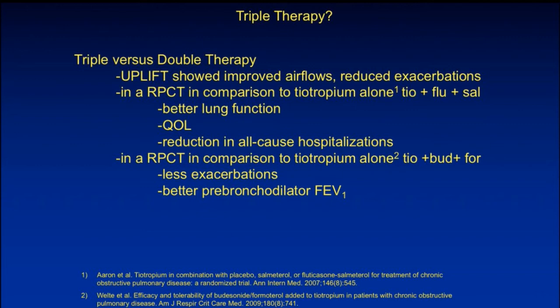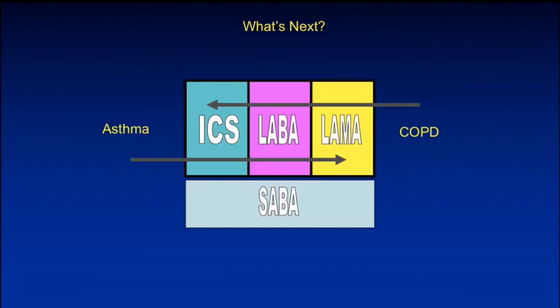So what do you think? Triple therapy better than dual therapy? Yeah, if you need it. So how do you know how high you need to go and what order do you go in? So here is the thing that I think you should take home. This is the slide. This is the money slide. Asthma and COPD are at different ends. And let's go through what these mean.